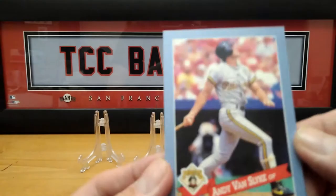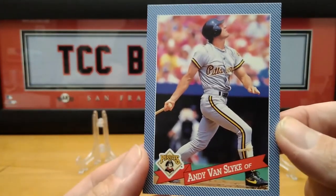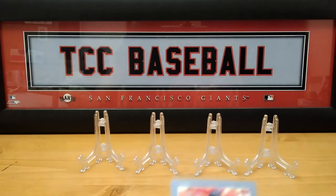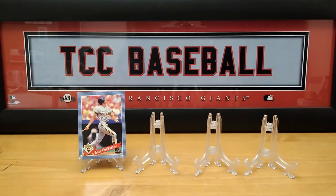1993. This is Andy Van Slyke. And there's the front. And that's why when I did open up this year's Donruss, they do have some throwbacks. And that's what would remind me of the Hostess. I know you guys know what I'm talking about. And you guys probably seen that already a couple of times. But yeah, pretty cool looking cards. I do like the design.